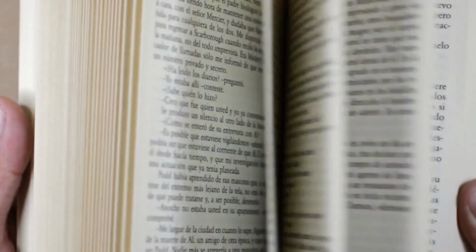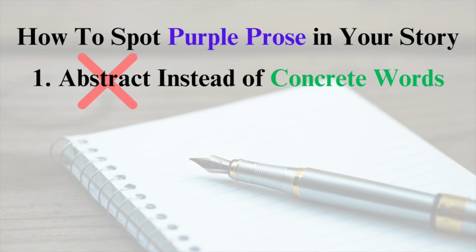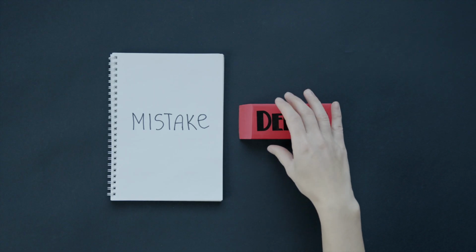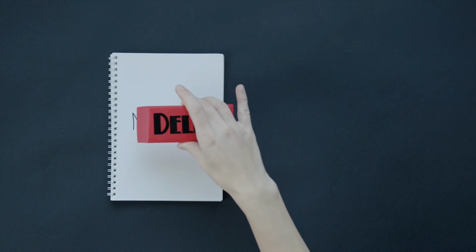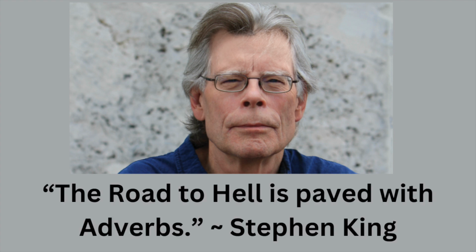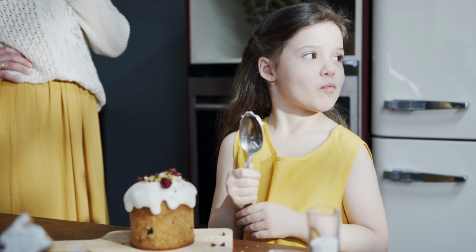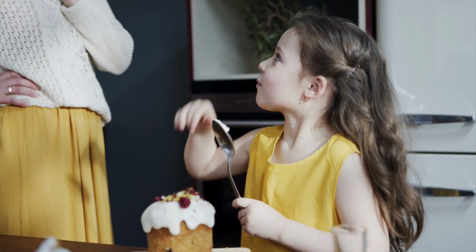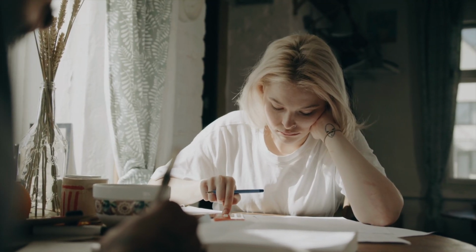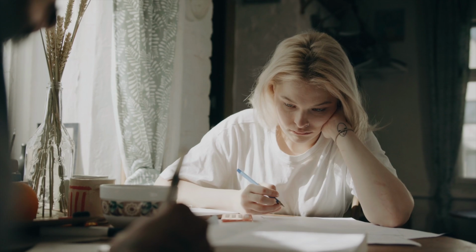I hope that helps you identify when abstract or passive language can be useful in controlling the pacing and focus of your prose. So the second way to identify purple prose is an abundance of adjectives and adverbs. Most writers know to steer clear of adverbs, since they usually mean a writer has chosen the wrong verb, or as Stephen King once said, the road to hell is paved with adverbs. But it's easy for writers to mistake an adjective-filled sentence with good descriptive writing, when in reality, using too many adjectives only highlights the description's lack of concrete details and actually makes it harder for readers to picture the scene in their head, rather than easier.